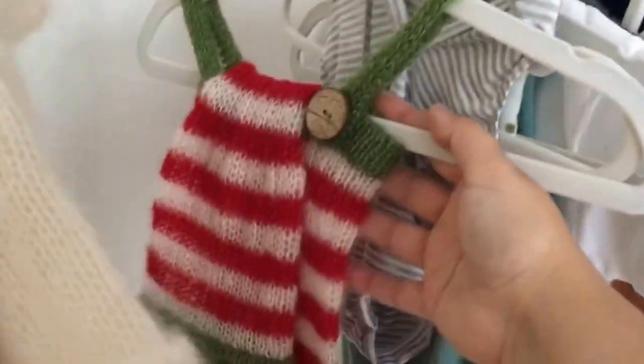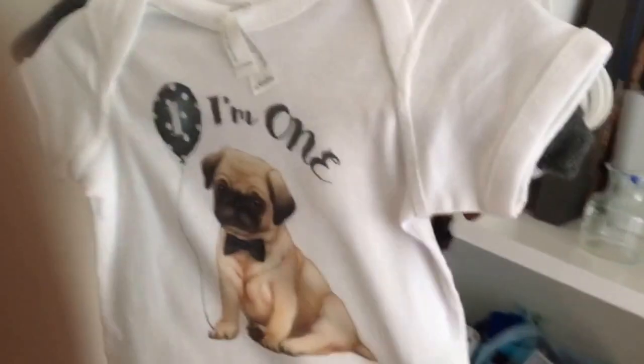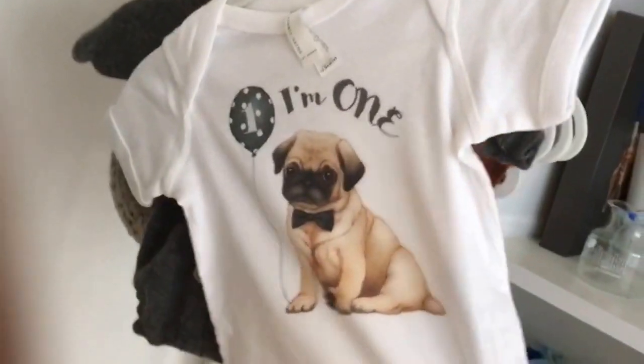Some little elf set with a long hat. This one is from Darling Baby as well. Look at that hood. It's adorable. And then also from Darling Baby, look at this. I'm one, so for cake smashes, is that not the cutest thing you've ever seen?